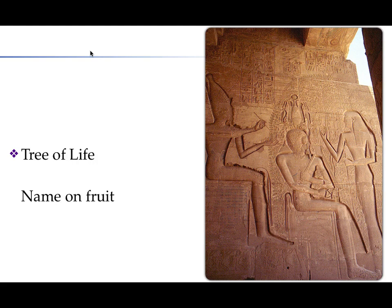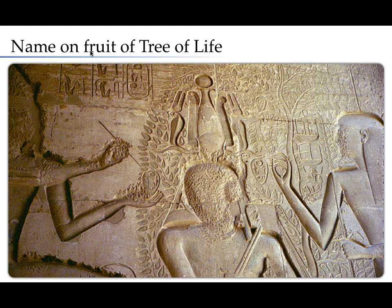Here's a goddess, and they are writing. See these little styluses? Here's the fruit. They're writing on the fruit. Here's a close-up of that scene. Here's the god, and he's writing the name of Ramses on the fruit. Here's a goddess doing the same thing on the fruit.